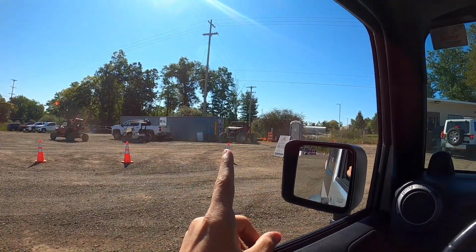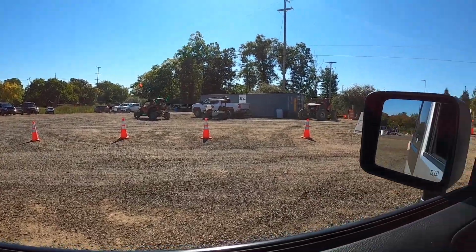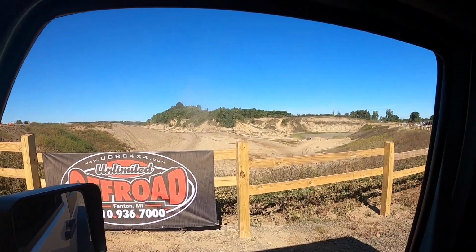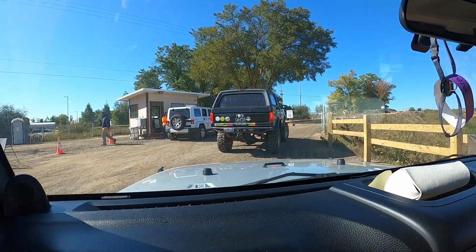That crawler right there is sweet. It's actually on a couple of YouTube videos already. If you search up Holly ORV Park, it's got some dirt bikes and some side by sides right out this window. Bunch of stuff going on out there. Pretty big Bronco right in front of us too.